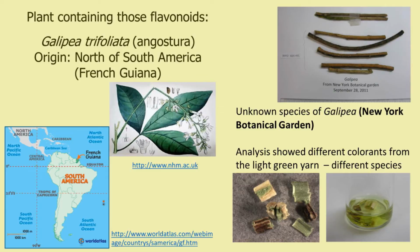So we asked the New York Botanical Garden if they have the plant, and they had an unknown species of the genus. So this is the inside of the stem, which had a green bark, and when it was extracted with methanol, the solution became a very beautiful green. But when it was analyzed, it didn't match the light green yarn exactly, and probably this is not the species we are looking for. But a similar flavonoid was detected in the plant from the New York Botanical Garden, so it's possible that the light green yarns in the tapestry were dyed with Garcinia trifoliata. As far as I know, no one has reported this dye used in historic textiles.